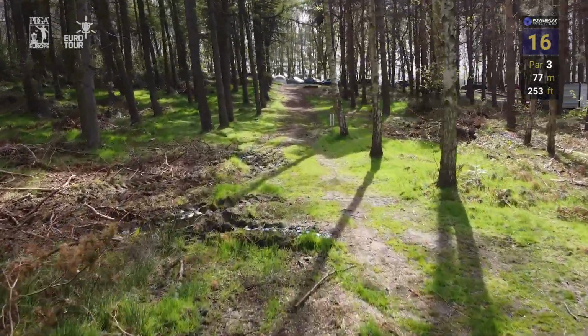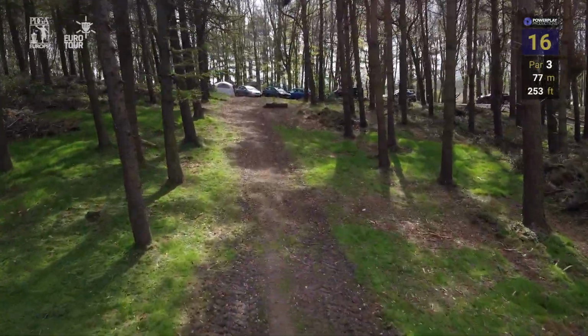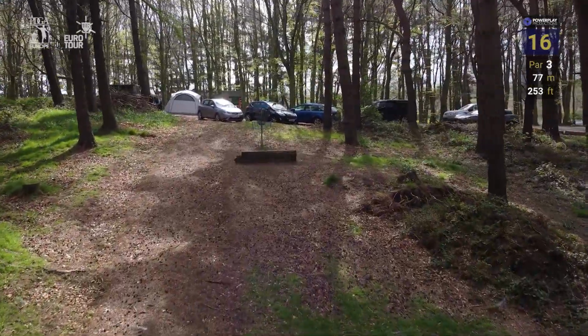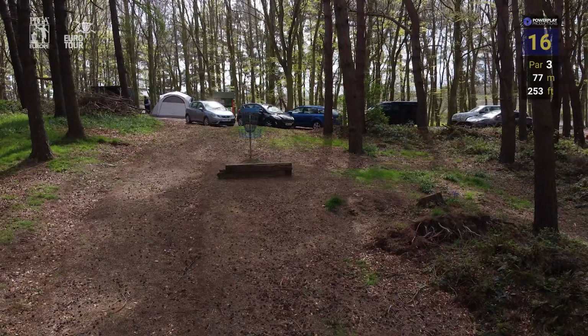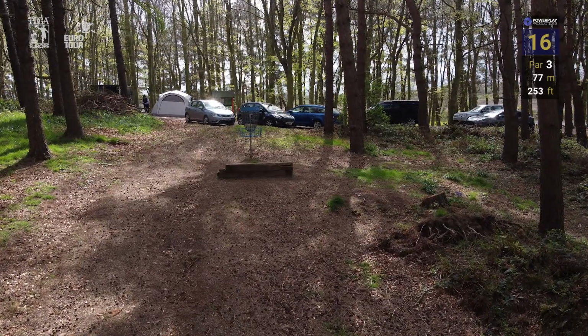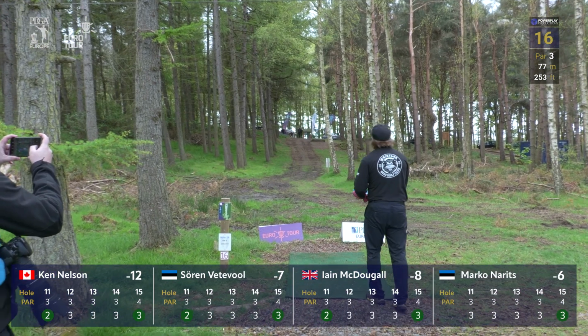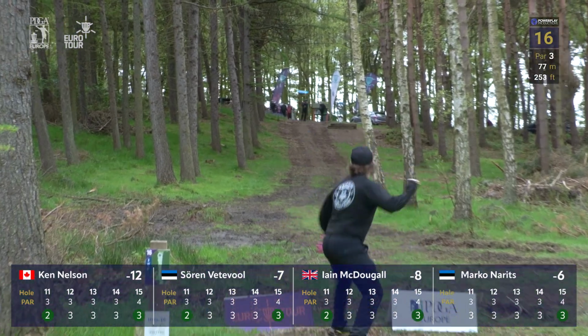Here we are, hole 16. 253, slightly uphill, 77 meters. You want to throw a nice turnover, have it land with the correct angle to the ground, skip up and take your birdie putt. You don't want to overthrow this hole because any kind of look back is a death putt, and you don't want to mess with those railroad ties. That'll give you a nasty roll away sometimes too.